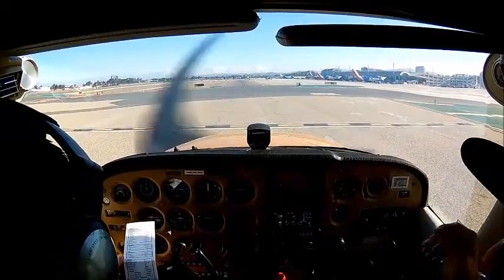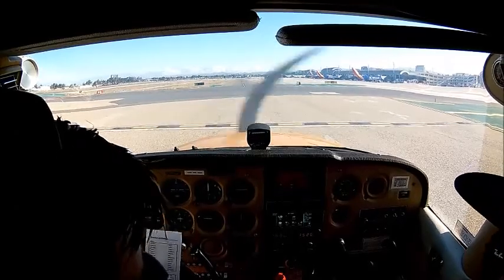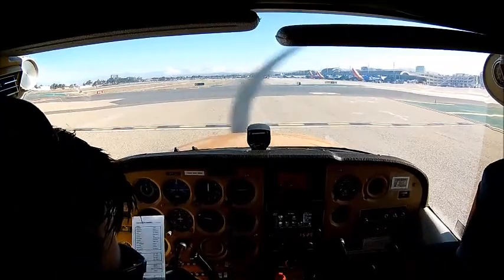Ground, Cessna 6338 Delta at downstream taxi for run up. Cessna 633 Delta, taxi to the midfield run up via Alpha. Alrighty. Taxi to midfield run up via Alpha. Cessna 6338 Delta.